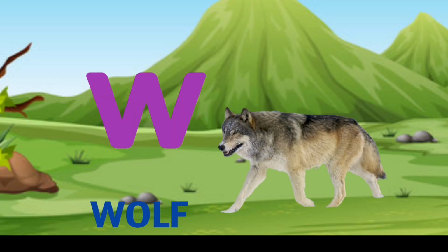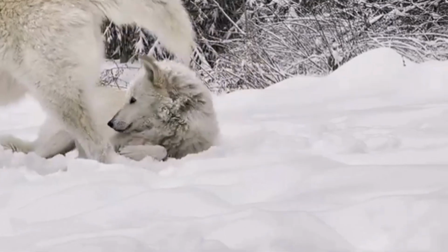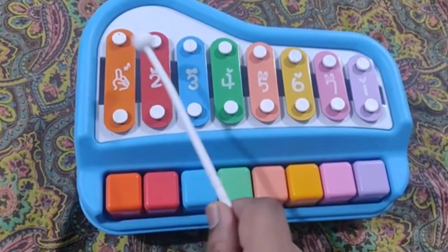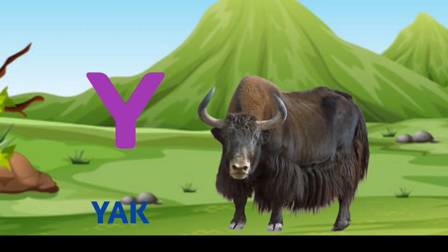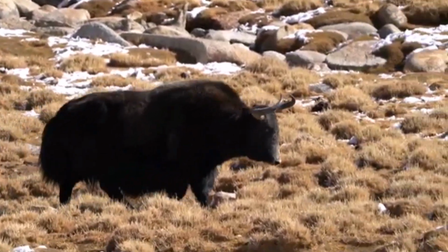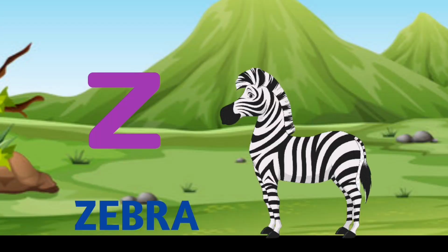W for wolf. X for xylophone. Y for yak. Z for zebra.